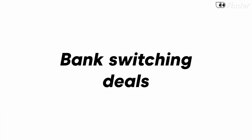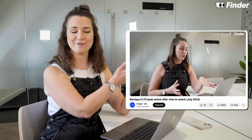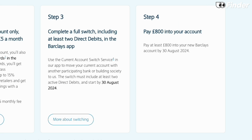July's loss of switching deals from TSB and Santander is August's gain, as we have 2 new offers from Barclays and the Co-op. The biggest of the 2 is £175 from Barclays, and we've got a whole video on this offer right here. To get the cash, you'll need to open either a Barclays bank account or Premier current account via the Barclays app, complete a full switch with the current account switch service, including at least 2 direct debits, and pay in £800 by the 30th of August.